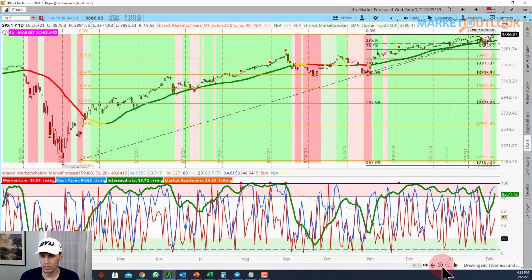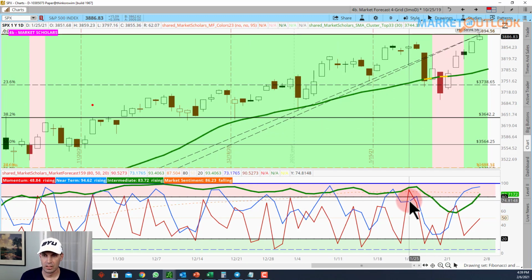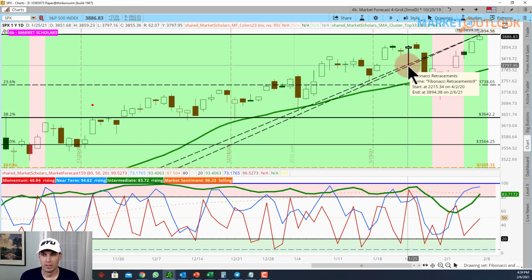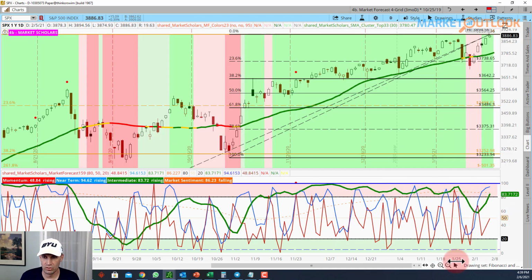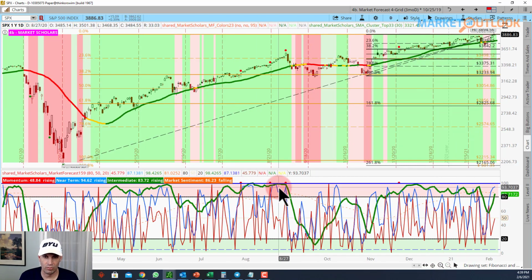Not always the case, because we didn't get one over here. The momentum line came up because we came off those strong lows there. The near-term line wasn't up high enough. But generally speaking, when you've got a strong bullish posture, you typically don't get very strongly oversold momentum lines, and that's the case here. You do when you're in a bearish trend. See how when you're in a bearish trend, you get lots of really deeply oversold momentum drops. But when you're in a bullish trend, you obviously don't.